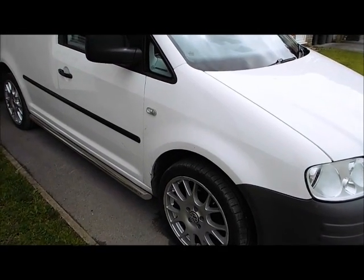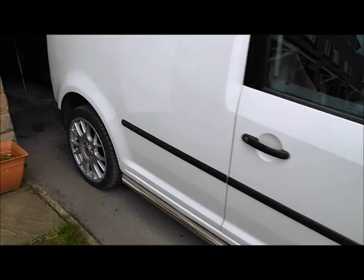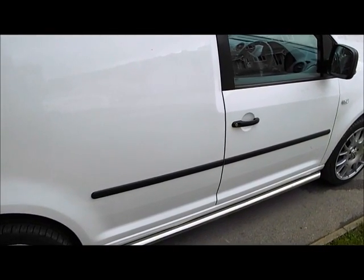So here's my 2010 Volkswagen Caddy, non-facelift, which I managed to lock myself out of the other night.